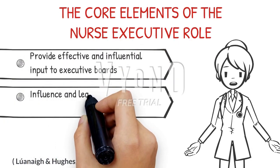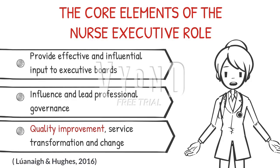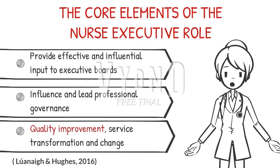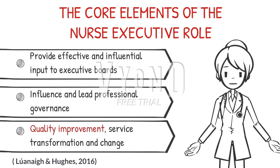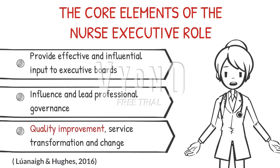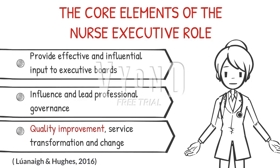Padraig and Francis aim to explore and identify the core elements of the nurse executive role and the contribution these positions make to health service organizations in terms of quality and performance. They pointed out that while the overall literature is limited in relation to the role and function of nurse executives, there are strong and recurrent themes indicating that nurses, by virtue of their professional background and experience, can provide effective and influential input to executive boards. Executive nurses are well positioned to influence and lead professional governance, quality improvement, service transformation, and change and shared governance.